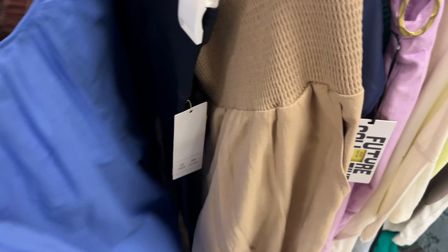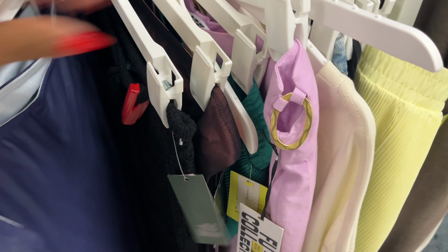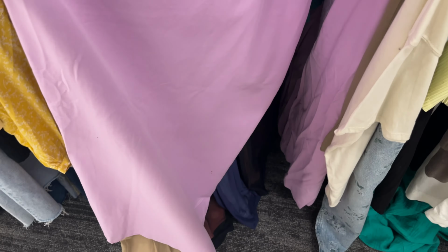Let's see. So it's like more workout type stuff. Future Collective. 18. This is the skirt. Kind of like that. Let's see, anything else over here? Oh, these are the same. These are mid-rise fitted hip and thigh. I don't need another. Let's keep it moving.